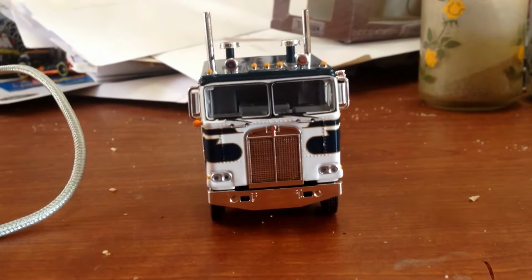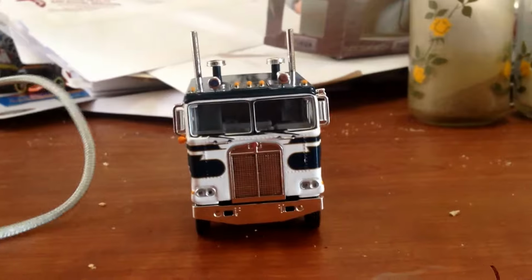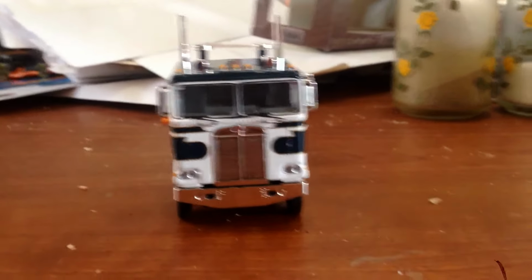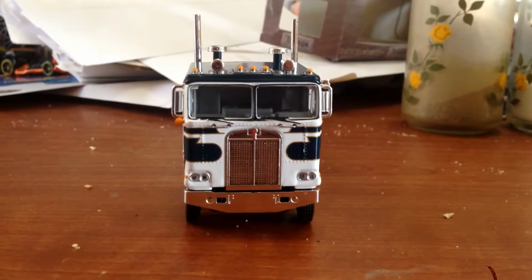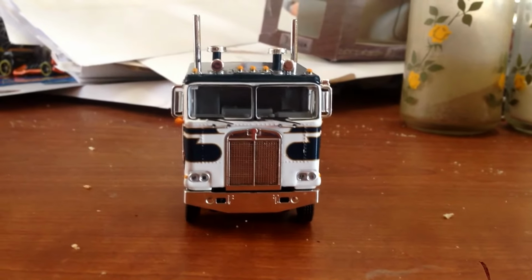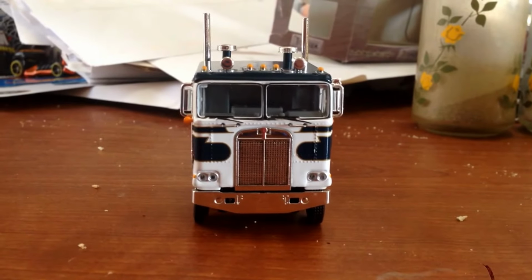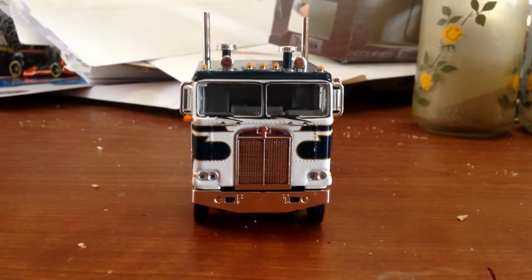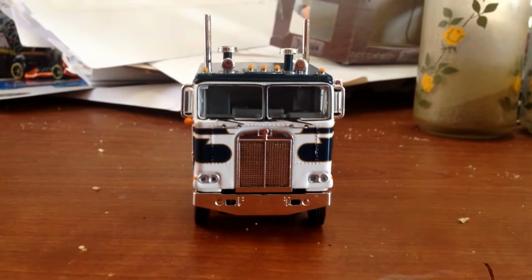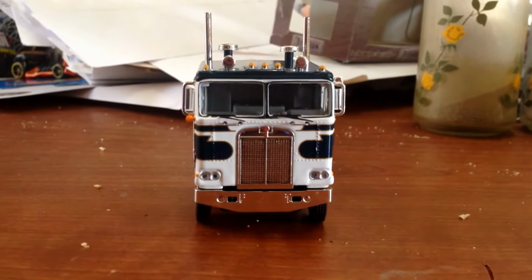Hello everyone, King Size Customs here, and today I want to talk about this truck right here. It's a Kenworth K100 in 1/64 scale. This is by Diecast Promotions, excuse me, and I had bought this secondhand off of eBay. What I like about it is it's actually 1/64 scale. I'll show you later in the video what I mean by that. But it's a really nice truck.